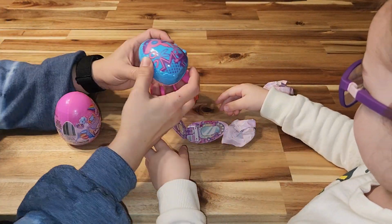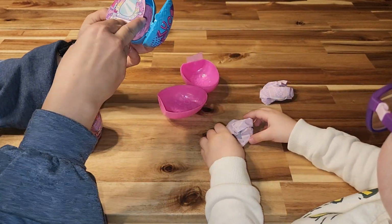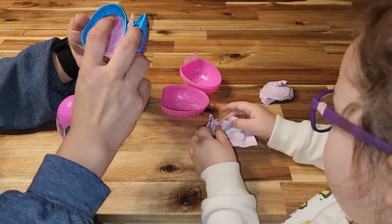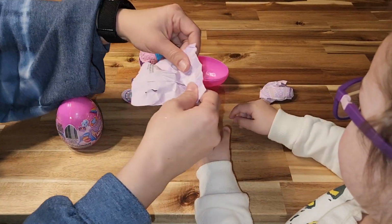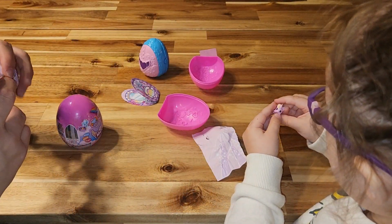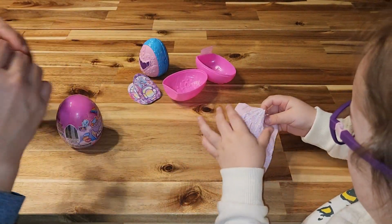Hold on. This looks like a salon. So the salon is not the cats. I don't know. All right, she opened it all wrong, but that's okay. It's paper. You can rip it. You got a unicorn sister. Open this one.